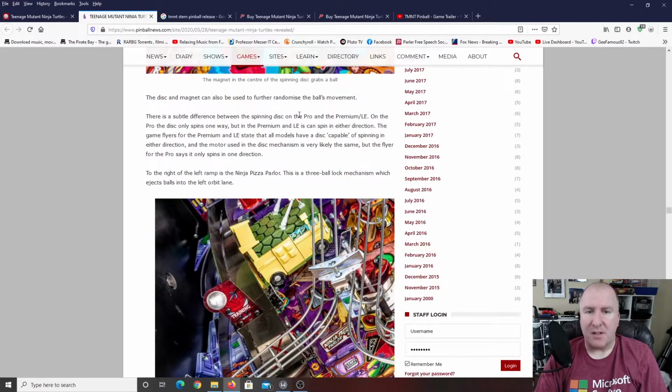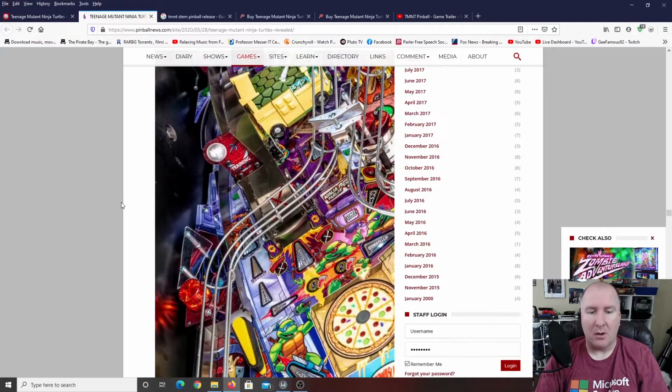So there's a subtle difference between the spinning disc on the Pro and the Premium and Limited Editions. On the Pro, the disc only spins one way. On the Premium and Limited Editions, it can spin either direction. So it can go this way, or that way, whichever way it feels like, I guess you could say. The motor and the disc mechanism are much the same, but it will be different going from the Pro to the other two.